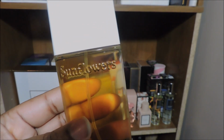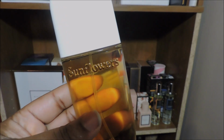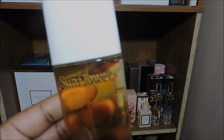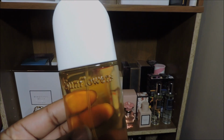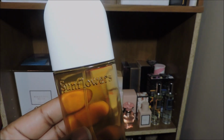So the other thing that makes me love this perfume is just the impact of this particular perfume. I feel like the Sunflowers line was a huge impact or influence on the Daisy line by Marc Jacobs. That's just my personal opinion. I haven't read that. I just feel like this perfume has made an impact on the perfume world as just being a classic scent, partly because it has always been inexpensive, so many people have owned this.